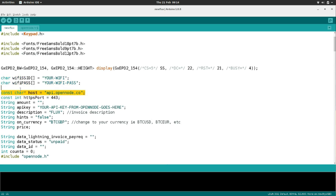And then that's obviously the OpenNode URL, the port, which is 443, the standard HTTPS port. You stick in your OpenNode API key there. And then you can put in a little description. On the point of sale device, all the charges have the same description, so you could make this a unique description for that device, so you could locate, if you had multiple devices in, I don't know, a busy bar or something, what charges came from what device.